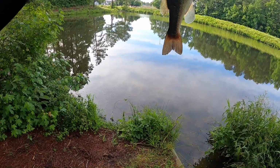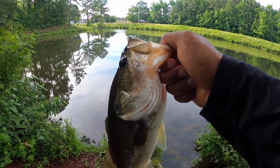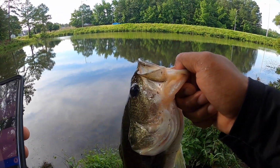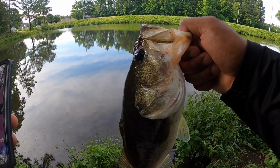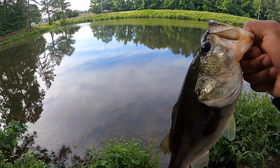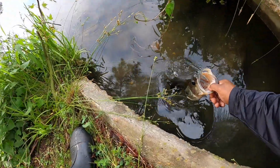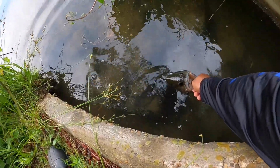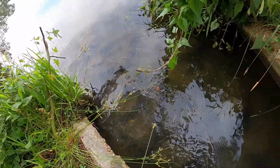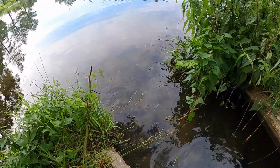Now, I don't know if this is the same one or what, because I saw two swimming along. The other one was bigger. This is a smaller one, if it was part of the ones I've already seen. So cool. All right, let's get the release on this beautiful 2 pounder. And just swimming away slowly. Recovering a bit. So cool.